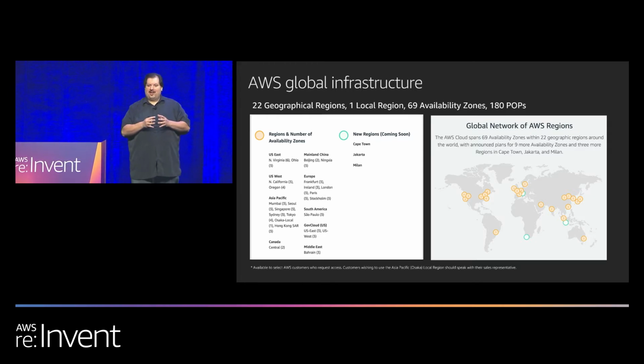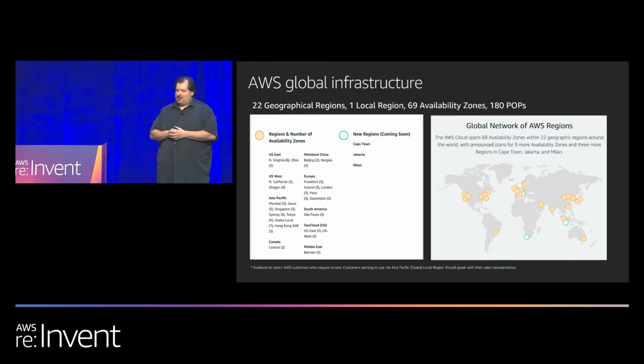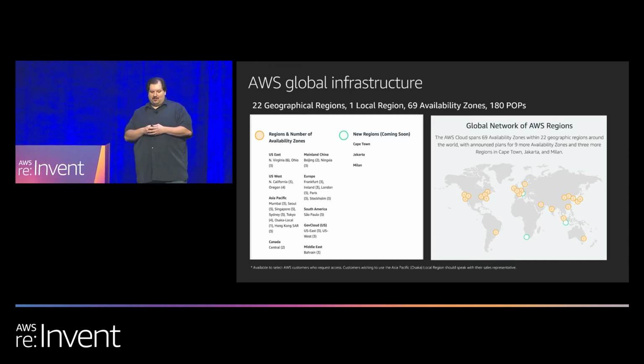All this is possible on the AWS platform because you don't have to build data centers in these various locations. AWS already provides that global infrastructure, and you can within minutes deploy these solutions across. And we'll look at a little bit about how to do that.